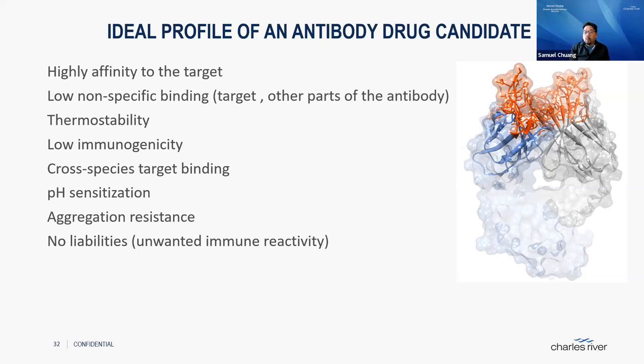Coming on to the ideal candidate, we want high affinity to the target, low non-specific binding, as I mentioned before, and a couple other things. And I also mentioned low immunogenicity, low reactions to the immune system. But some other things that are interesting for proteins are thermostability: does it stay in its native conformation by which it's active? As you know, sometimes they can fall out of conformation and then be inactive or denatured and not work at all. Cross-species targeting can be a benefit because then you can actually have relevant tox species to characterize it, which helps you have safety information for when you go into the clinical trials.